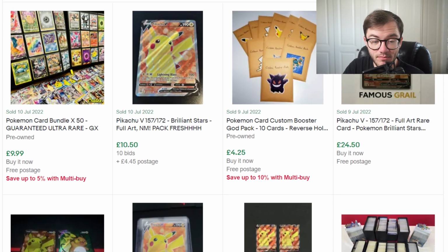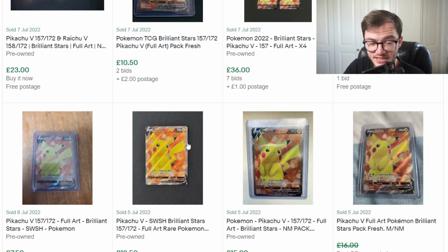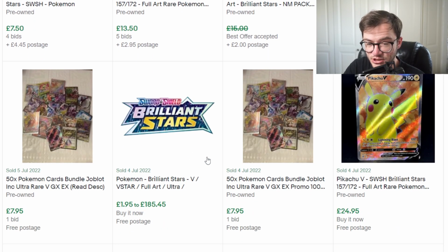Okay, right here on eBay, about £10 or so. We got one that's sold here recently, £10.50. £10.50 again. A whole bunch of them there for $36. That's a pretty good deal. £13.50. These got best offer accepted. That one was £7.50. Again, as with all of them, you got to check the condition.